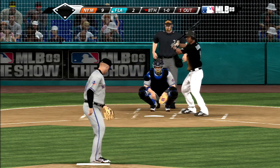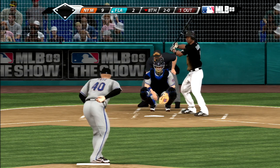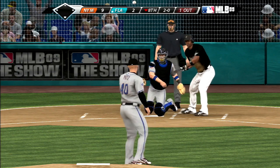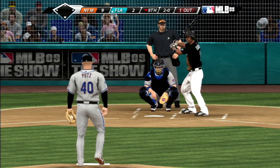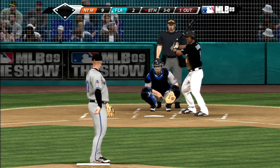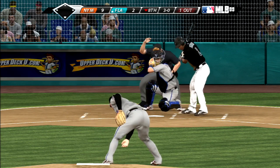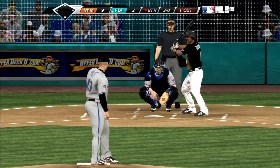That looked to catch a lot of the plate. And he misses again with it here. It's 3-0 now. This is a very good hitter up here, so he might get the green light on 3-0. Dan Uggla is on deck. And that's over, 3-1. And they've got to have runners here, so he won't mind taking the walk.